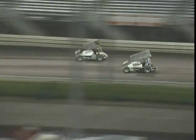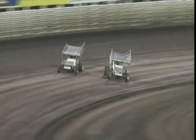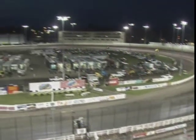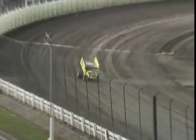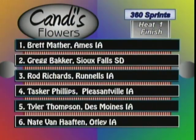The 17G of Brett Mather checking out, this time off before Justin Clark throws the white flag. Just a half mile to go. Good race for 4th. Phillips looking. 2x2 down the front stretch. Phillips to 4th. Oh, Tyler Thompson. Thompson getting a little high, he'll fall back. Off of 4th, picking up the win comfortably. It's Brett Mather. Gregg Bakker 2nd, 3rd is Rod Richards, 4th Tasker Phillips, and 5th Tyler Thompson.